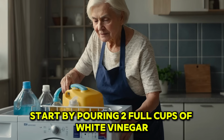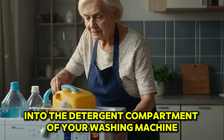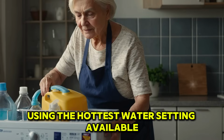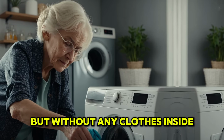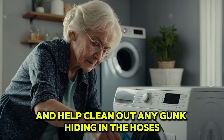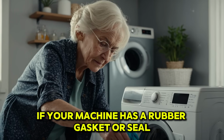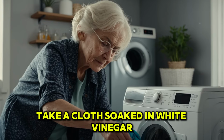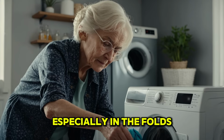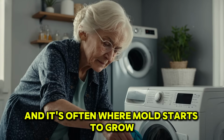Start by pouring 2 full cups of white vinegar into the detergent compartment of your washing machine. Then run a full cycle using the hottest water setting available, but without any clothes inside. The vinegar will dissolve soap scum, disinfect the inside of the drum, and help clean out any gunk hiding in the hoses. If your machine has a rubber gasket or seal, take a cloth soaked in white vinegar and wipe around the edges, especially in the folds. That's where moisture collects, and it's often where mold starts to grow.